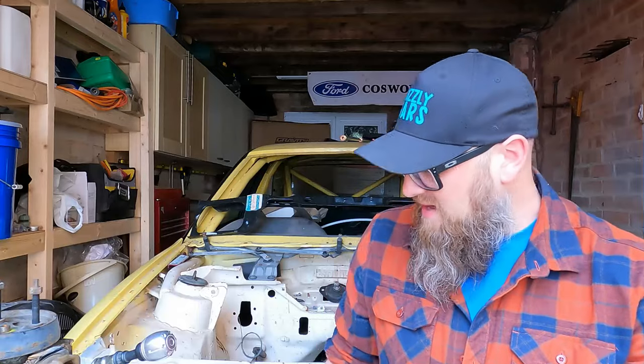So 5 years before I found it there, I put it there. So I've had this car about 15 years. It stood waiting for me to do something.